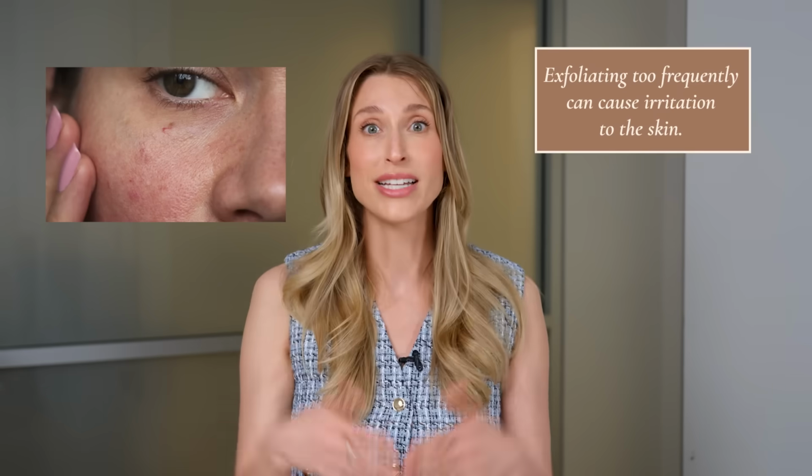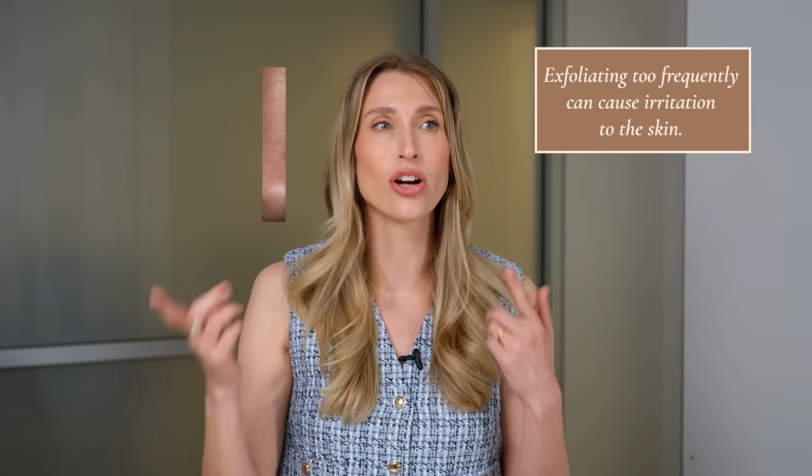And sometimes when you see your skin reacting that way, it's hard to register that it's actually the exfoliant causing your problems, and you may reach for even more exfoliation to solve the problems that your exfoliant is actually causing. So here's what you need to do.